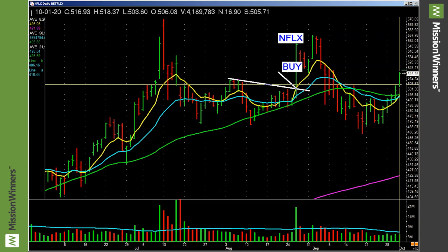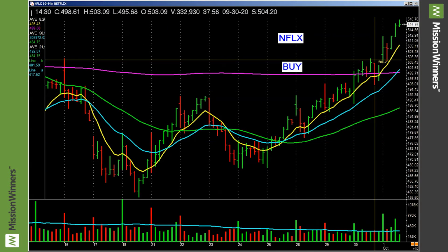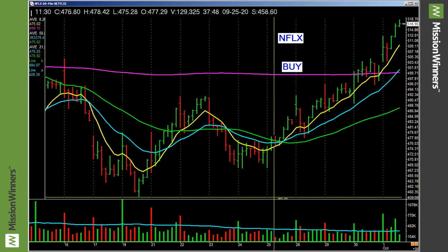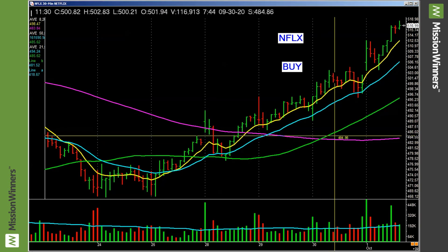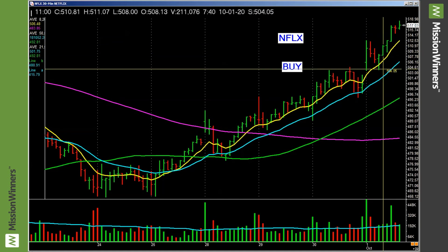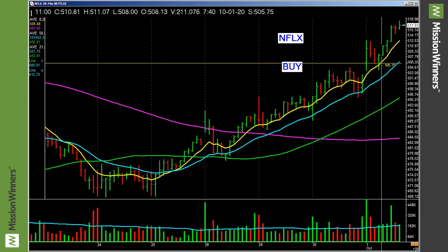Here's the daily chart. Take it down to hourly. This is the real world. This isn't textbook. And say, well, it gapped up and it ran up. Yeah, that's still some wide range bars. I'm in agreement. Take it down to 30-minute. And look here. It gaps up. It runs up. Pulls back. Bounces off the rising 8 EMA on the hourly.